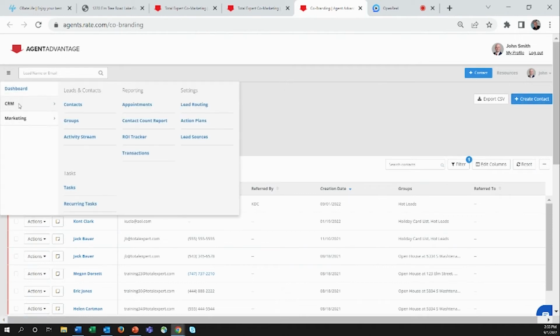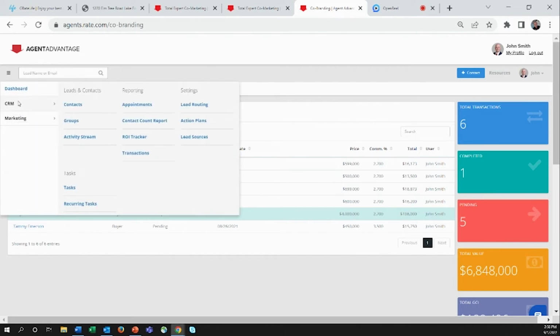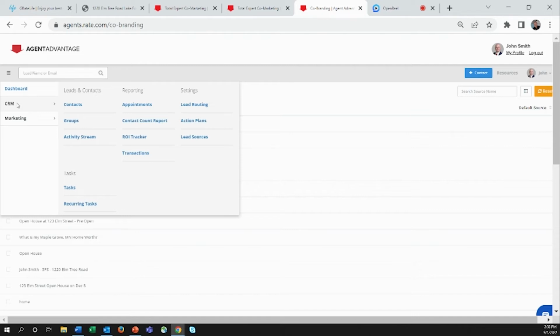Agent Advantage, the CRM, also has the ability to plug in all of your transactions and all your commissions. So very robust as to what you can add. It'll track anything you put in there. Here is a view of some of the lead sources. You can put in different tasks or recurring tasks.